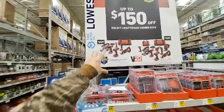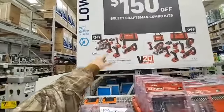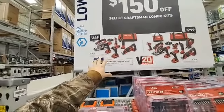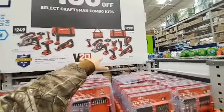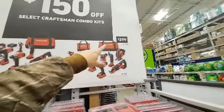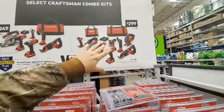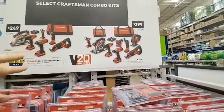All right, well, $150, all right, $249, all right, $249 for a 6-piece set. All right, so you can kind of compare this to the Ryobi. And here is an 8-tool for $300. We talked about it yesterday, right? And Porter Cable has something similar, but it's $279. All right? So pretty much the same exact tools. All right? But if you don't mind having Porter Cable on them, you can save $20.